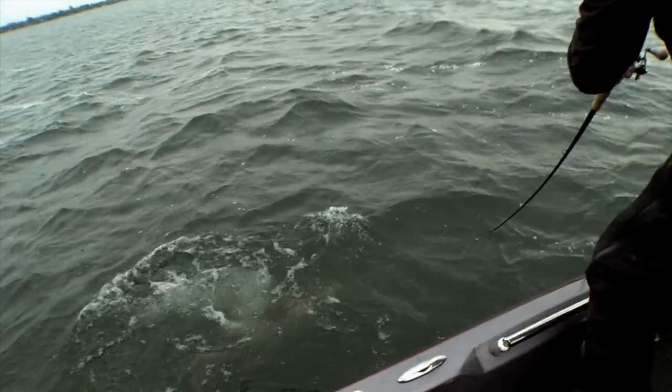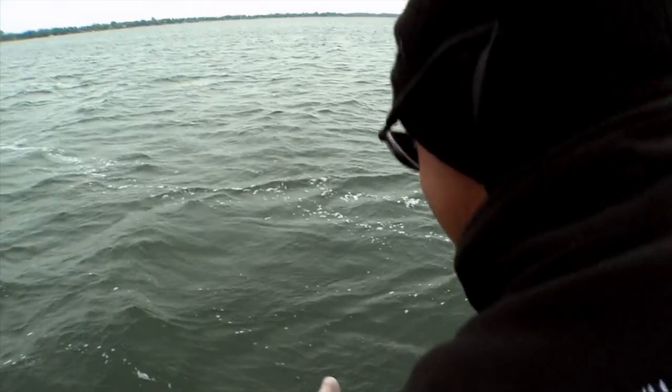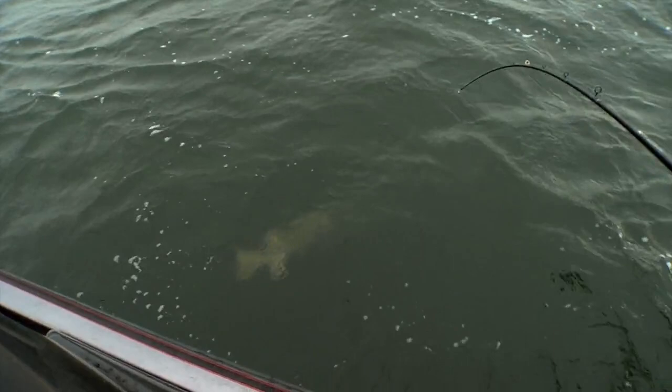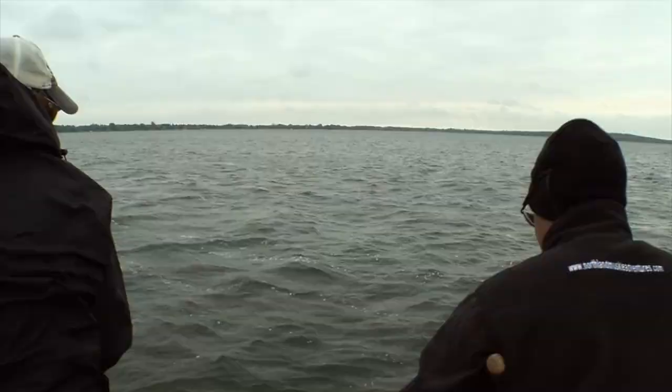I saw it, right on the L turn, right at the side of the boat. That was exciting. Whoa, doggy, she's bulldogging, peeling, dragging. You're not going anywhere. Whoa, she's running underneath the boat, Pete. Hang on there. That was an awesome strike. Oh yeah, she wanted it.